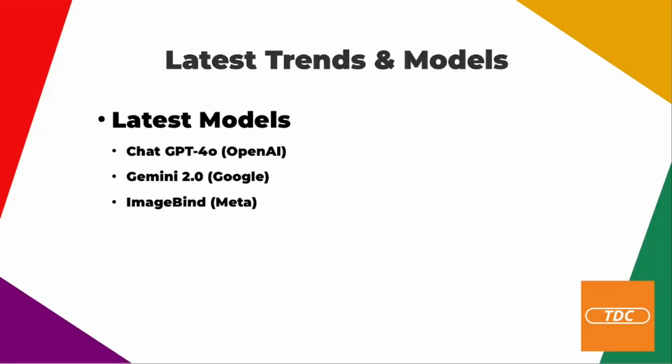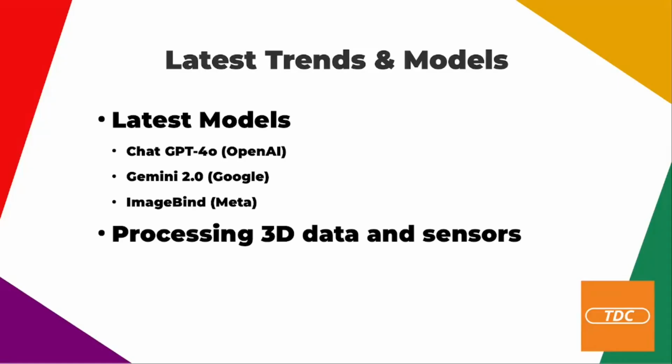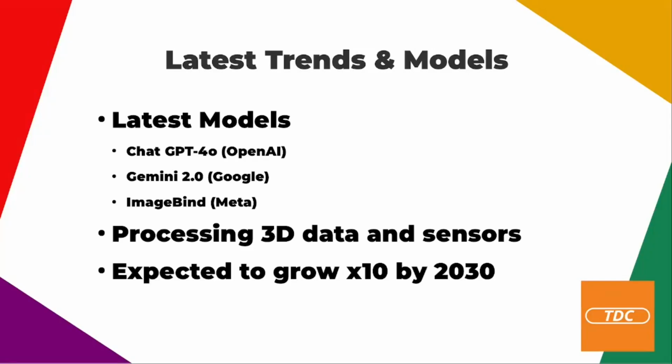But here's what's really exciting. We're moving beyond just text and images. AI is now learning from 3D environments, 3D data, and sensor data, and researchers are even experimenting with brain signals. Imagine all that. And the AI multimodal market is expected to grow 10 times by 2030. To put this in dollar amounts, it's projected to grow from 1.4 billion to over $15 billion by 2030.